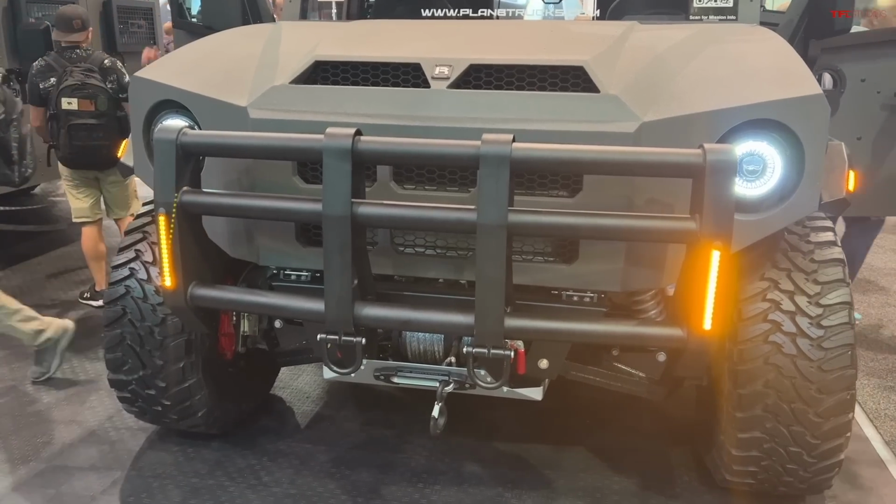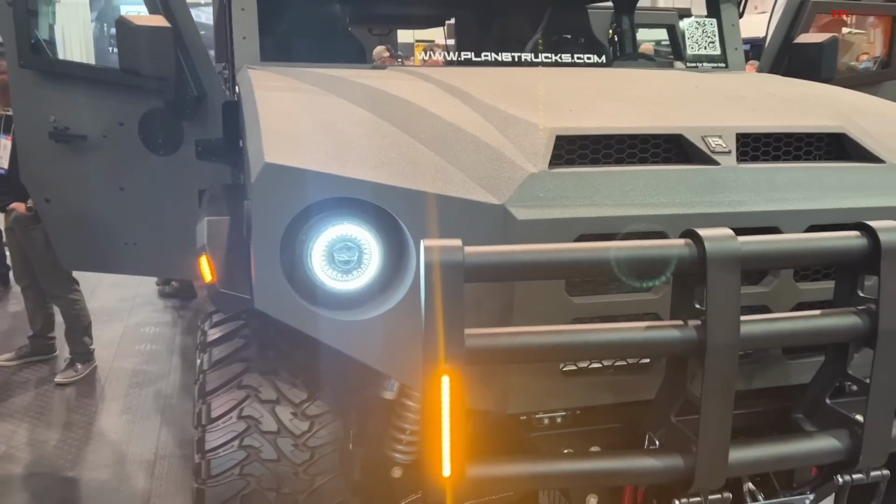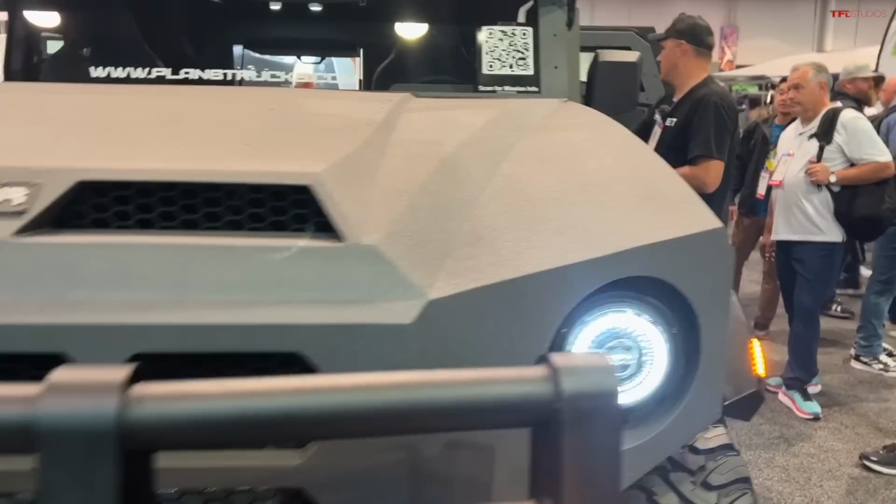I thought I saw all the coolest trucks at SEMA 2022, but I did not until I saw this one. Check it out. Fully bulletproof, Duramax powered 4x4.